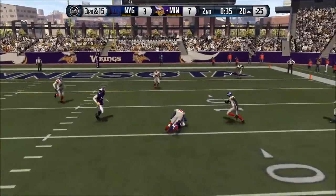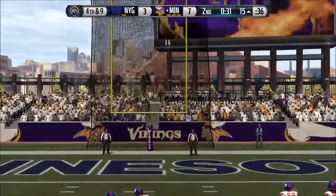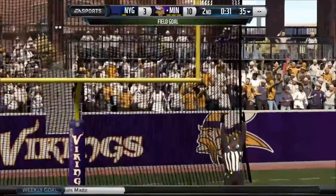3rd and 15 now. We're going to have to throw it to, that looks like Kyle Rudolph, and we're going to have to settle for a field goal before half with 31 seconds left. That should send us in the half, right?